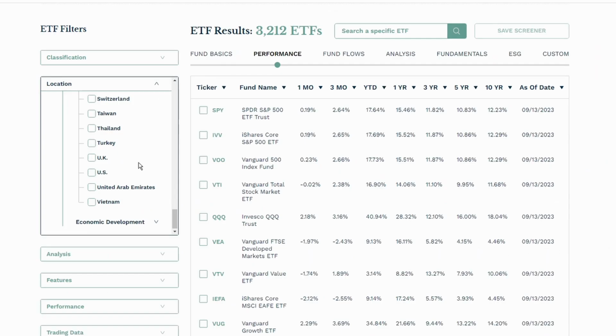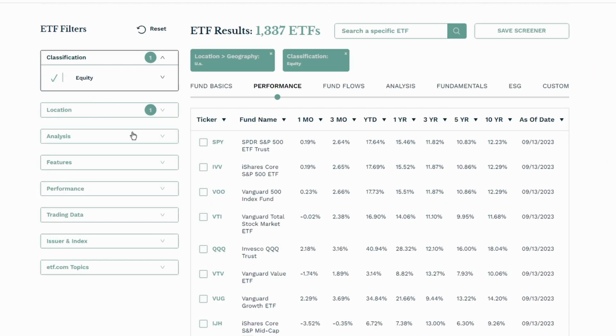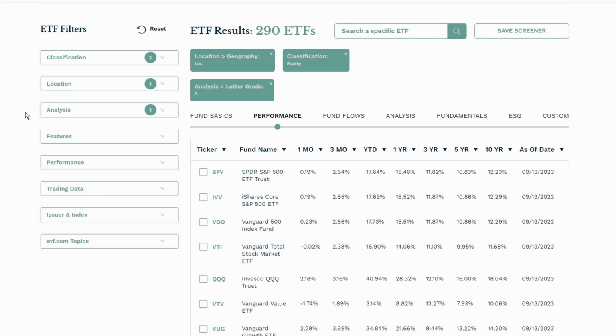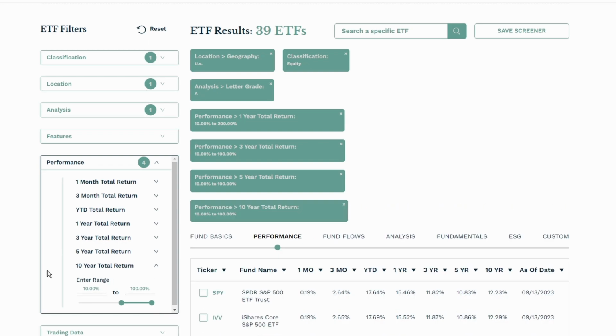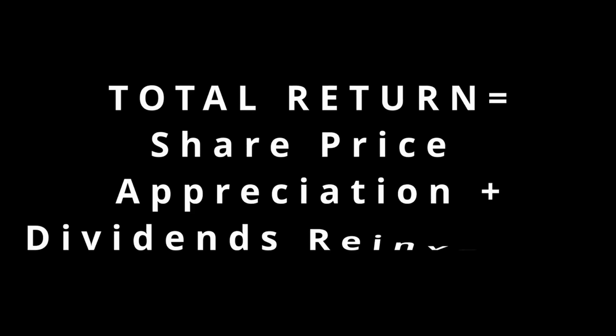Let's start by selecting US-based equities that are grade A. And just like that, we've reduced the number down to 290 ETFs. Let's add some additional criteria around total returns because we want some solid performers. So we're going to add a minimum total return of 10% for the 1 year, 3 year, 5 year, and 10-year total return, which, if you're new to investing, is any share price appreciation plus dividends being reinvested.